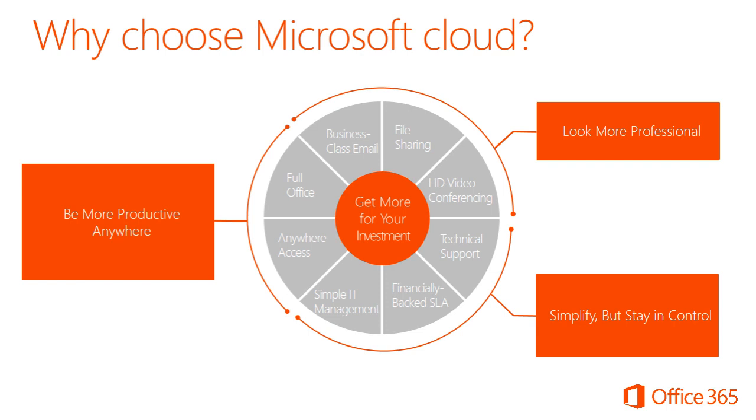So really, this is what we look at when we think about why we want to choose the Microsoft Cloud. How can we be more productive, again, across the different devices, anywhere? How can we, quite honestly, be more professional, have a great commercial-based experience versus trying to put together some of the consumer tools, whether that's Microsoft or non-Microsoft consumer tools, and bringing that together, really delivering a commercial type of experience. And then also really simplify it, but also stay in control.